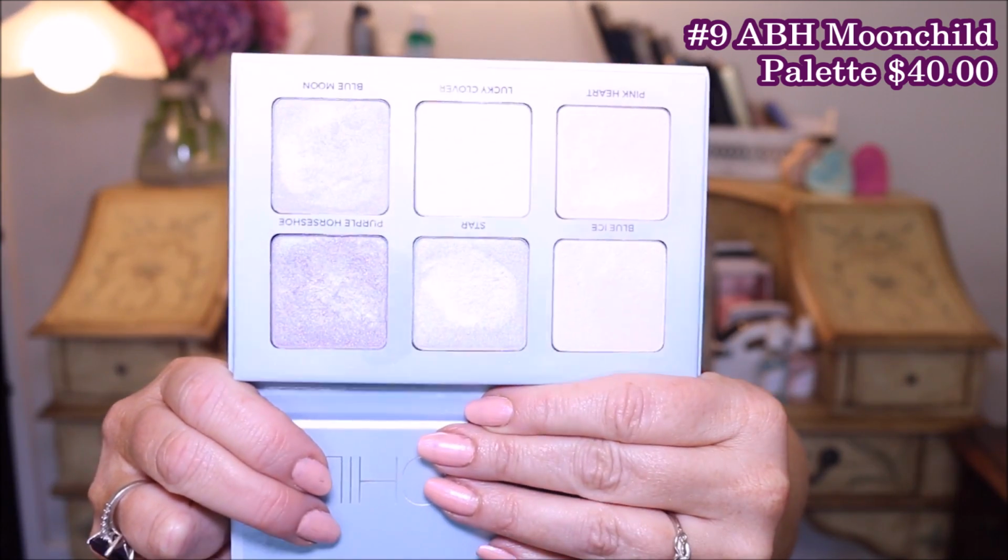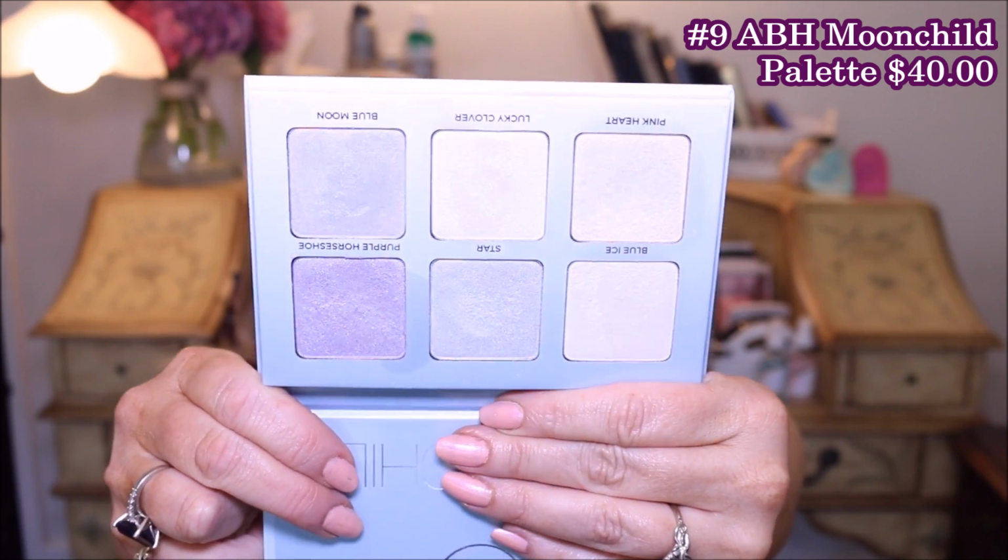Okay, number 9 is the Moonchild palette from Anastasia Beverly Hills. Now, a lot of you might be going, oh my gosh, Melissa, that palette is not wearable for me. I'm too old for that. I don't think so. Well, I'm here to tell you that this palette you can wear. This is so versatile. Now, granted, I don't know anybody that's going to go and put blue on a highlight, but that color is just something else.